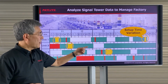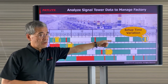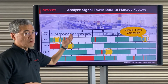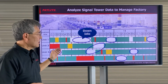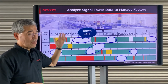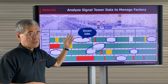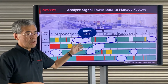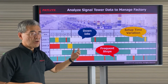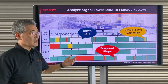Looking at the yellow areas, you may wonder why it took much less time to set up the machine on that day versus this day. By looking into that, you're able to improve your processes. Looking at the white areas, you can find out why the machine was down. Basically, white areas mean that the lights were totally off, and no alarms are going on. By continuing to ask these why questions, why this, why that, you're able to improve your processes.